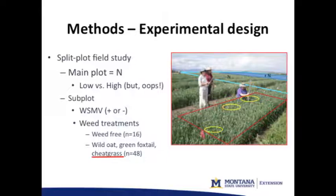And then we wanted to assess how competition between the crops and the weeds was affected by the presence or the level of nitrogen and the presence of the disease in these rings. So we have these half-meter diameter rings inside each block. I will be showing results today for cheatgrass only, okay?